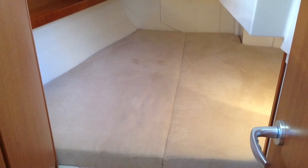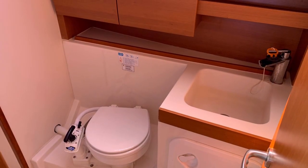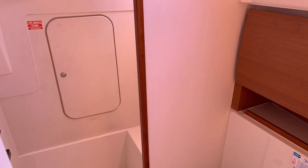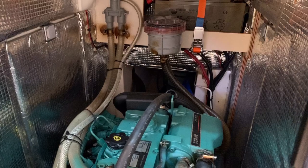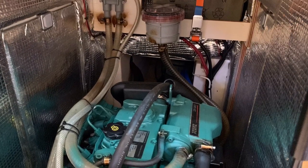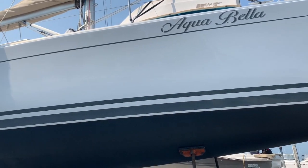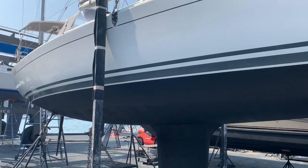This is the aft cabin, so quite a big aft cabin to starboard, and to port we have the head and shower space, so this is really an impressive size. So separate shower stall there with screen and access to that storage locker. Powered by a Volvo 30 folding propeller. And these shots were taken, as mentioned, with her recent service, November 19.